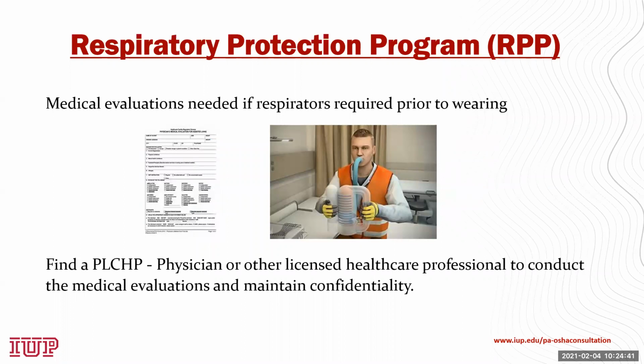Another part of the respiratory protection program is you want to implement procedures for performing medical evaluations of workers required to use respirators, to determine their ability to safely wear a respirator prior to needing to wear one in the workplace. So you want to make sure they're physically fit to wear that respirator, because it can cause some strain on your ability to breathe. You want to identify a physician or other licensed healthcare professional, that's what PLHCP is, to conduct a medical evaluation and maintain confidentiality. Because under HIPAA, you want to keep these private.